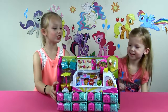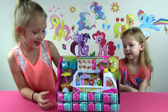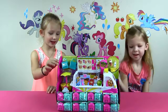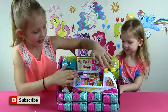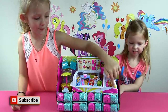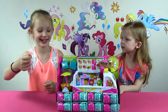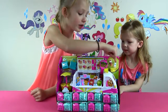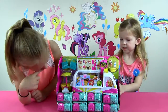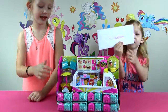And today we have a Shopkins food fair truck. Yeah, it's a food fair ice cream truck, looks like. Wow, this is really cool. It'd be cool if these little light things or mirrors were scoopers for the ice cream that you could take out. So they come with two Shopkins, a little bucket, a table set with buckets like us. Yeah, and we have an umbrella.